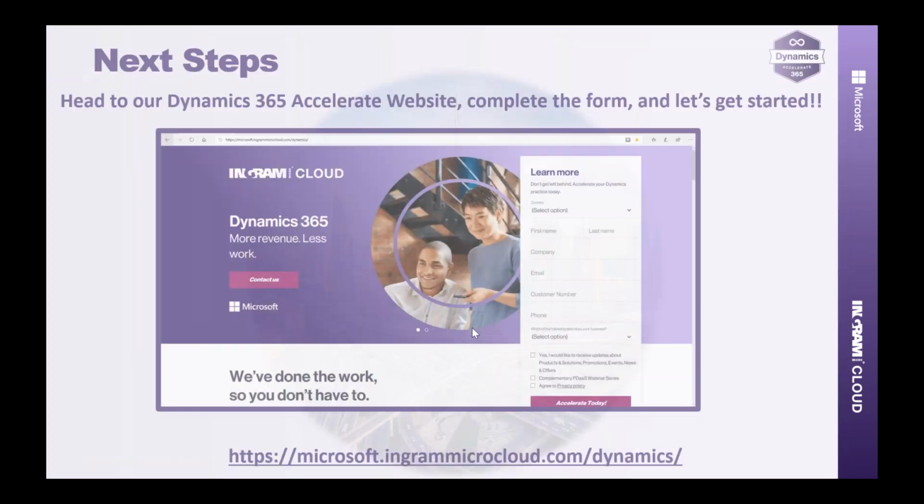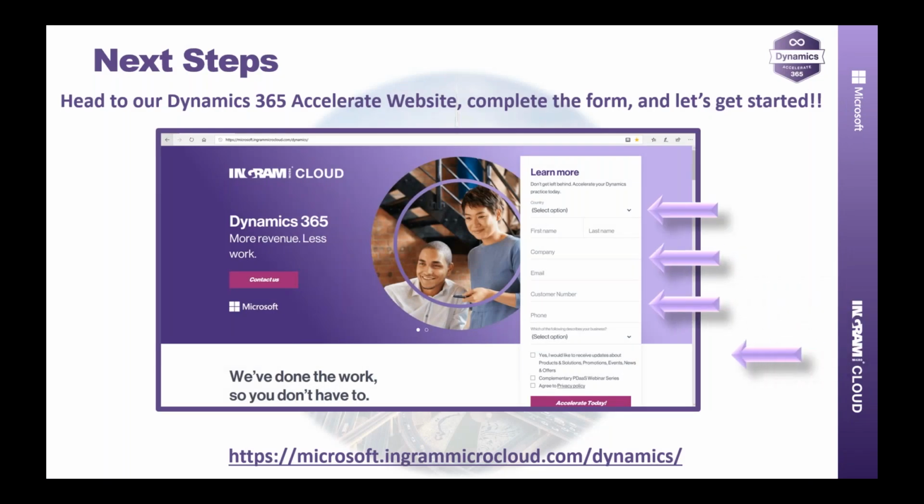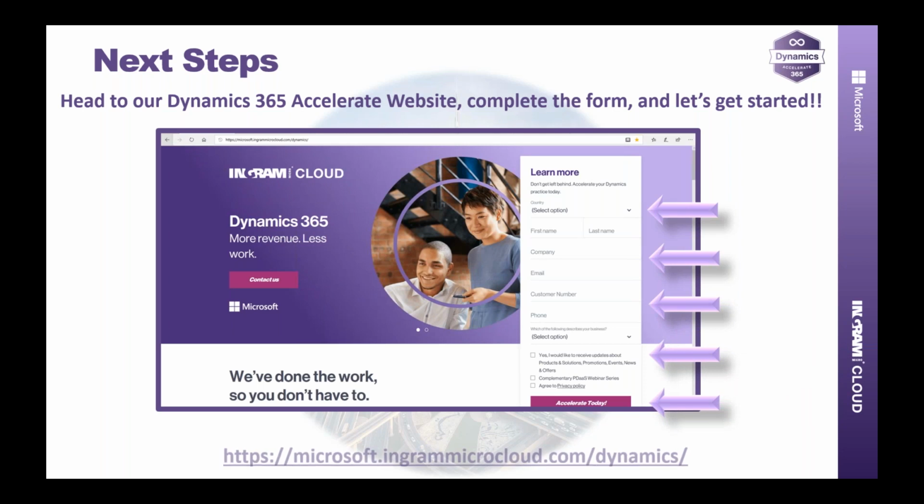Moving forward, we have some next steps for you as a partner. If you are not yet an Ingram partner, or if you are but not engaged with our Dynamics 365 Accelerate program, or if you are not even an Ingram partner yet, then I encourage you to sign up with us by visiting the URL showing up on your page. It's called https://microsoft.ingrammicrocloud.com/dynamics, and complete the form. If you have any questions on the program, please fill in the form, and one of us will be in touch with you.